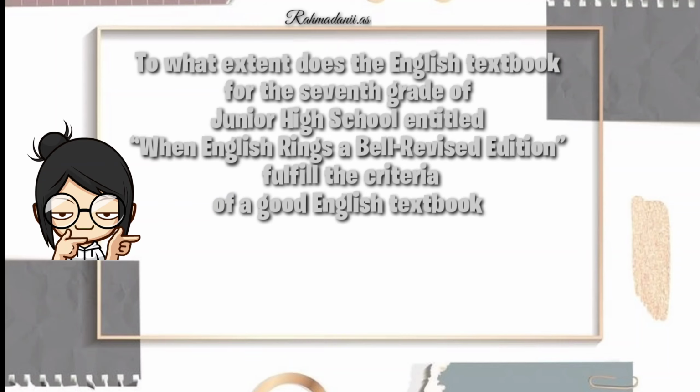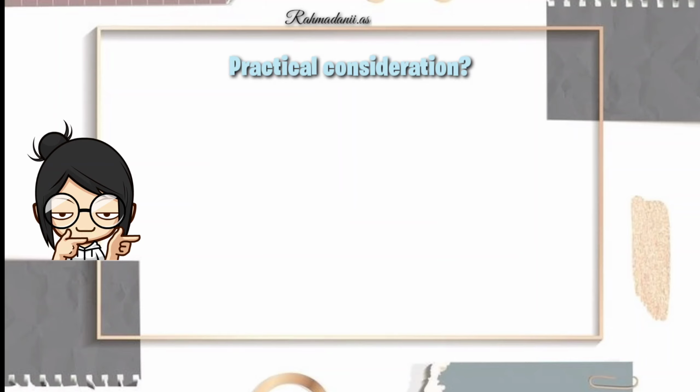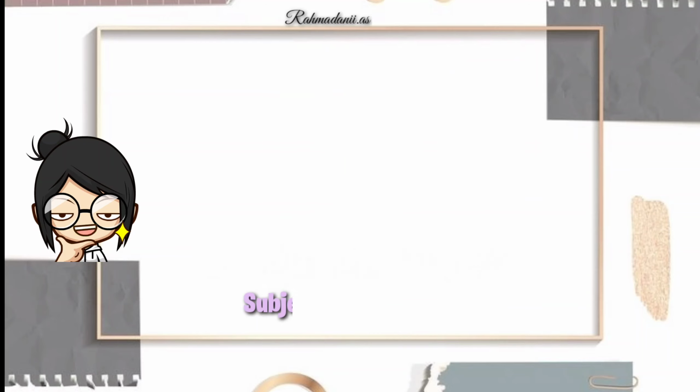To what extent does the English textbook for the 7th grade of junior high school entitled When English Rings a Bell Revised Edition fulfill the criteria of a good English textbook based on related theories in terms of practical consideration, layout and design, activities, skills, language type, subject, and content?